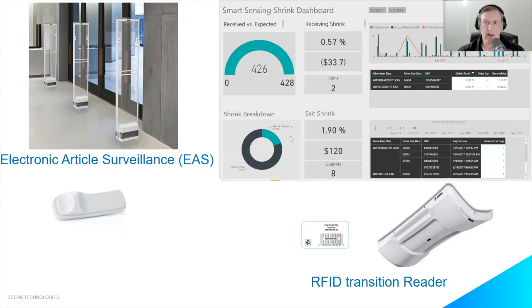Yep, exactly. So this chart up above is just a mock-up. It's not real data, so don't get too excited. But this top part, there's two different types of shrink, and again, shrink is defined as unaccounted for inventory. The first one is, what did I receive versus what I expected to receive? So it's kind of receiving in the back room of the store. That could be from a supplier, direct store delivery. It could be from your own fulfillment center or distribution center. But in this case, I expected to see 428 pairs of jeans. I only saw 426, and here's a couple that I found that I didn't receive.